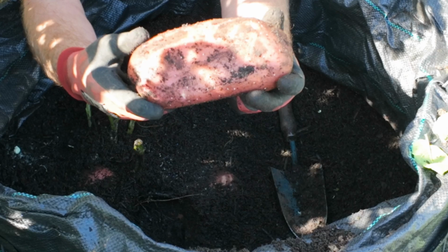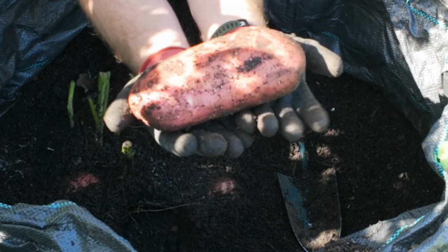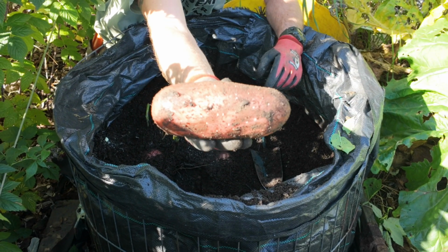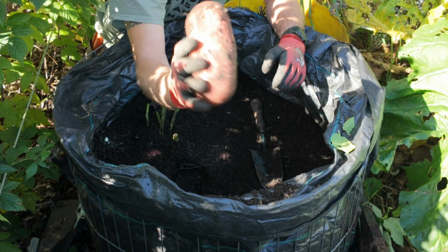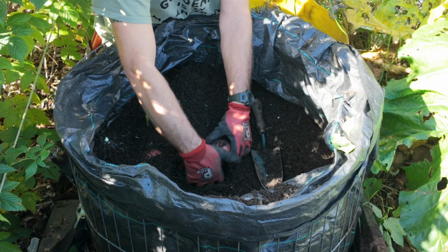Ooh, you can't see my face, can you? But look at the size of that. Now that's got to be one of my best potatoes I've ever grown, I think. It weighs quite a bit as well. Let's pop that in there. So that was a beauty.